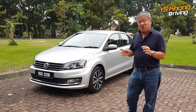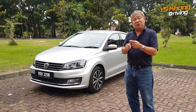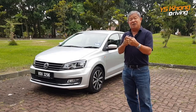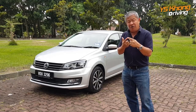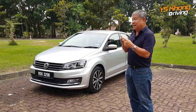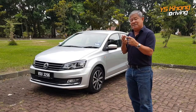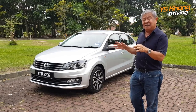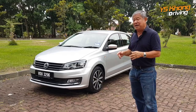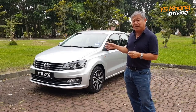Now the Vento belongs in the same category, in the same ballpark, as the Toyota Vios, the Honda City, the Nissan Almera and the Mazda 2. These are the cars in this category. And this is probably the most expensive of them all at 92,000 ringgit.